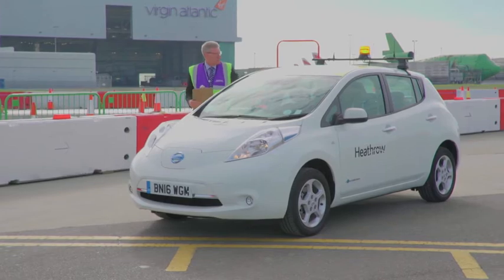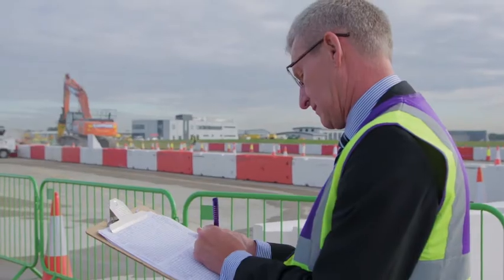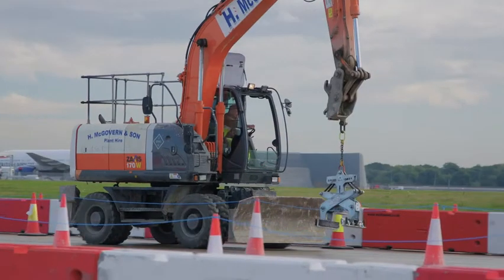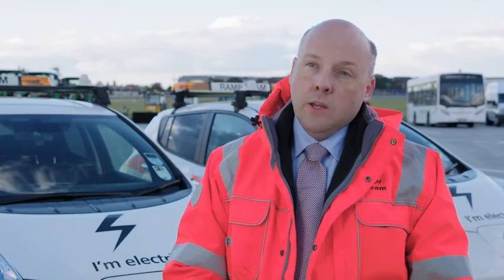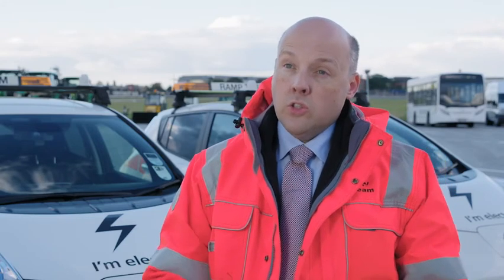Sustainability is key to our decision making. It's in every decision that we make now. So would it be planning future terminals, infrastructure changes, but also in our fleet. So to move from traditional combustion engines to electric is really key, both for being a good neighbour, so reducing emissions locally, but also about making aviation sustainable.